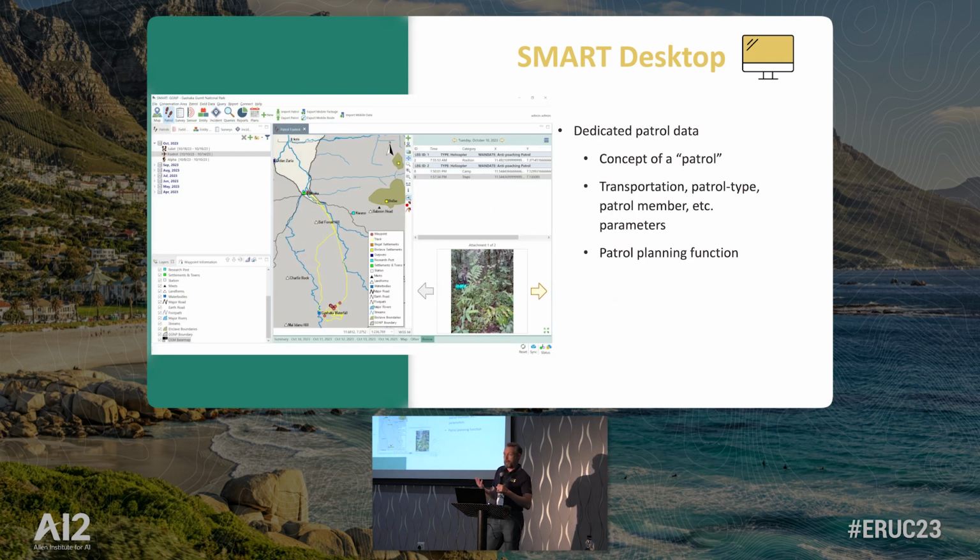SMART was originally designed around the concept of a patrol. The types of data that SMART uses have expanded since then, but a patrol is still sort of the fundamental unit. And a big part of the interface is designed around accessing data from individual patrols and then aggregating those together.